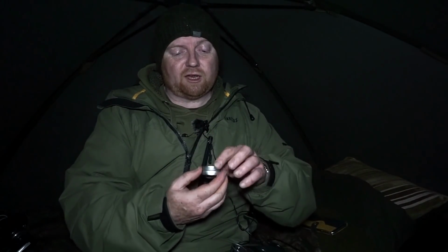Klingon putty from Nash Tackle. £8. It might be worth it, but £8. It's a lot of money, that. Bear in mind, show my age now, I got paid £44 for my YTS when I was a kid, 16, 17 years ago. It's a long time ago, really. So you can imagine, it's £8.